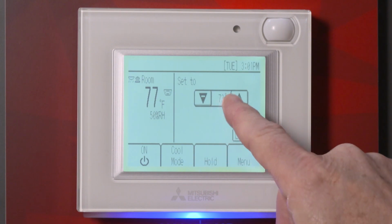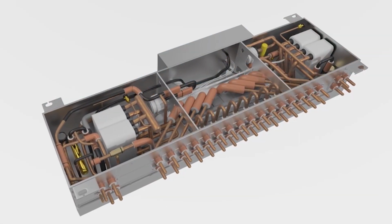This product's actually been in use in Europe since 2013. It debuted there as a result of the F-gas regulations that the European Commission put into place. These are slowly phasing out the conventional refrigerants that were in use and bringing in a new set of refrigerants with lower global warming potential. The HVRF concept gives us the best of both worlds, a low GWP refrigerant and water for circulating the heat and air inside the building.